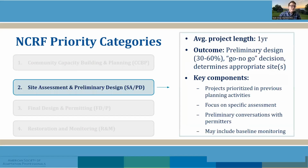If we go to the next slide, that will show you the first project level category, and that is site assessment and preliminary design. So this is where we encourage folks who have already gone through that planning to now think about the specifics of one of the projects that came out of their resilience plan. So this is where you would be able to take one of those projects and think about where it should be sited, what the feasibility of the project is, and what the early designs would look like. So in this category, projects tend to be around 1 year. And the outcome that you're working towards is getting that design to anywhere between 30 and 60% completion.